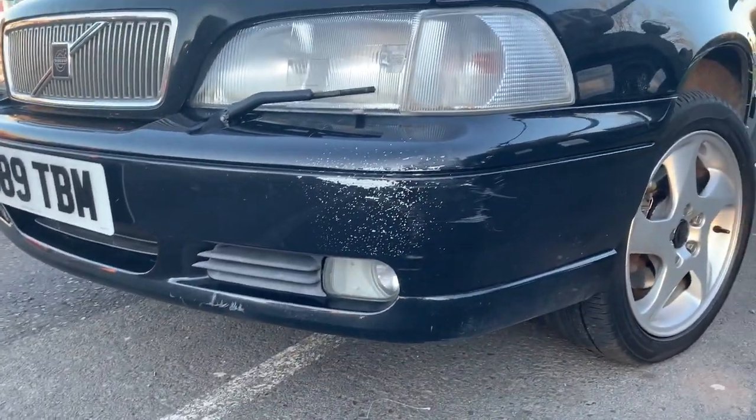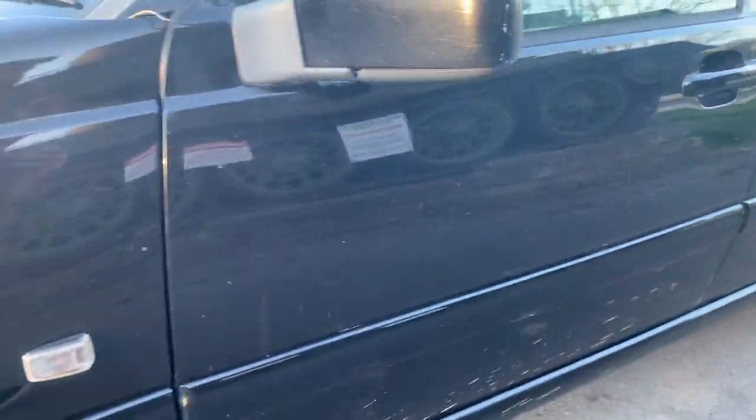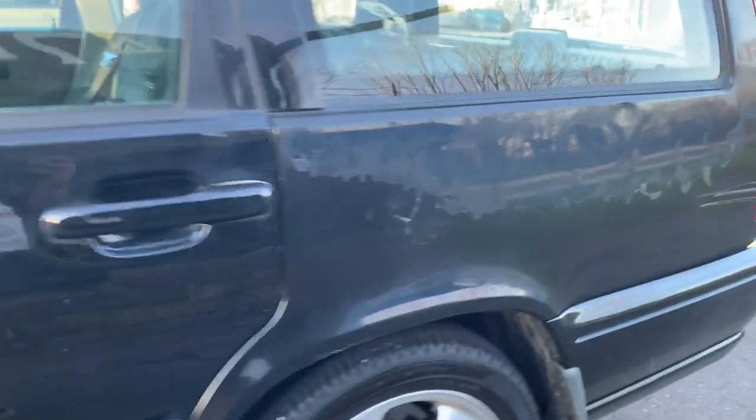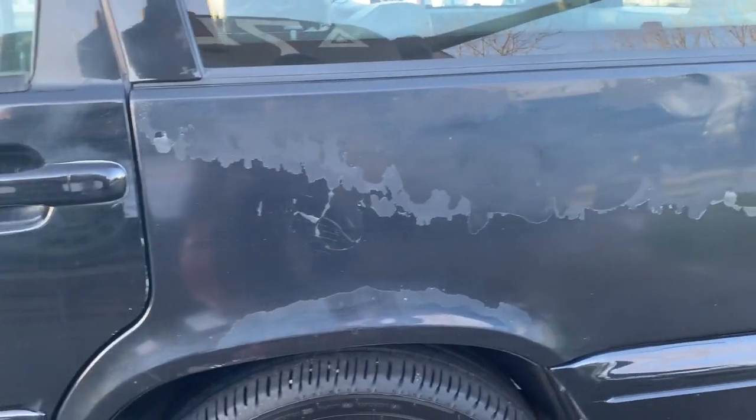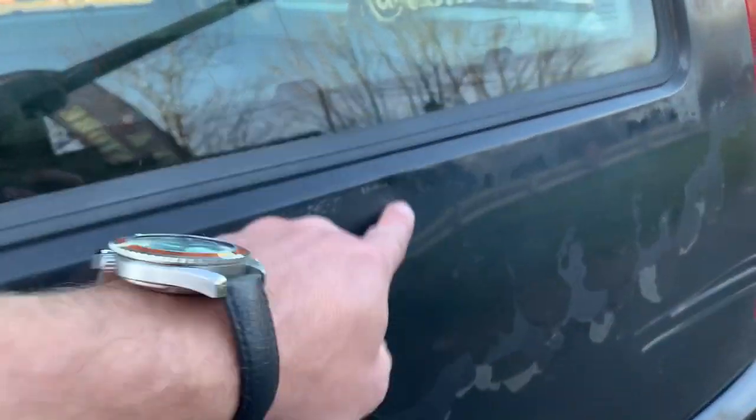I think it's time. Again, this bumper's bad. This wing is creased and rusting. Down this side, this door's all right, but this back panel, it must have had paint at some point in its life to warrant that. Perhaps it was rear-ended. So we've got a dent there, we've got lacquer peel here, and we've got damage here.